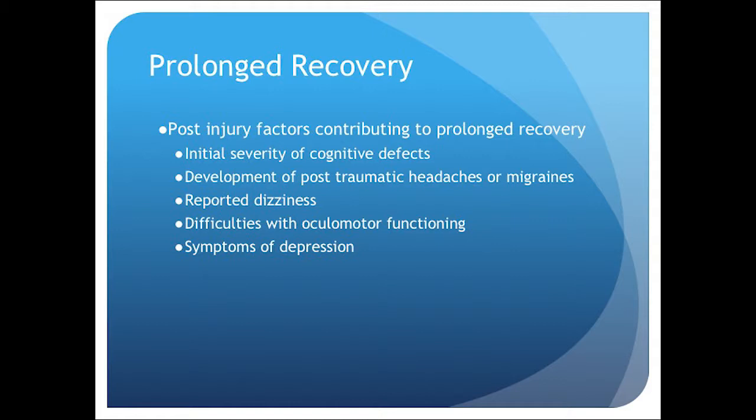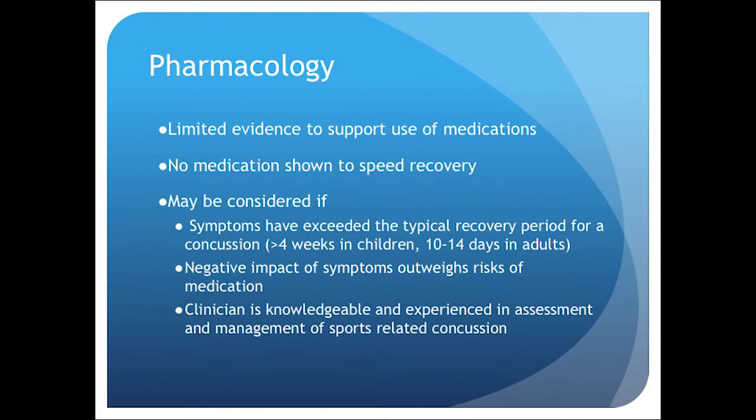Reported dizziness is actually an incredibly strong predictive factor. So athletes who initially report dizziness on that symptom checklist, you really have to have your feelers out and keep a close eye on, because these are athletes who are going to continue to report symptoms for several days afterwards. And that probably has to do with the impact on the vestibular system and the oculomotor system. So these are athletes that in the office we might consider referring to vestibular rehab or oculomotor rehab a little bit sooner to try to address that head on. Athletes who have difficulties with oculomotor functioning, and any athletes who are reporting symptoms of depression also tend to have a more prolonged or protracted recovery course. I will talk briefly about pharmacology.